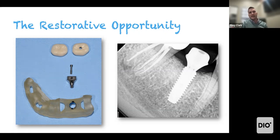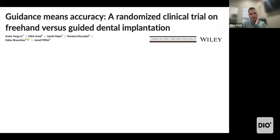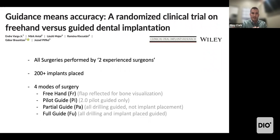So with that said, let me share some data that I found really compelling. This is freehand versus guided. Here's the research found right here. Essentially they took 2 experienced surgeons. They're placing 200 implants 4 different ways. A freehand, a pilot drilling only, a full drill guide but the implant is placed freehand, and then a fully guided technique. So again, freehand surgery.